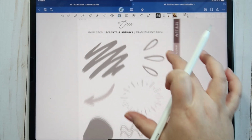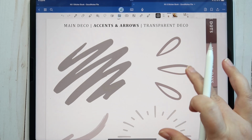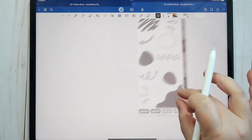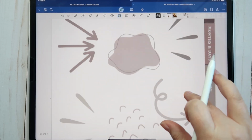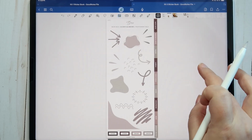And then we have accents and arrows. So we've got a bunch of different transparent accents just to give those subtle pops of color, little arrows and accent marks and things like that. So other ways to decorate your spreads. I just love how this turned out too. I think it'll be really, really fun to play with.